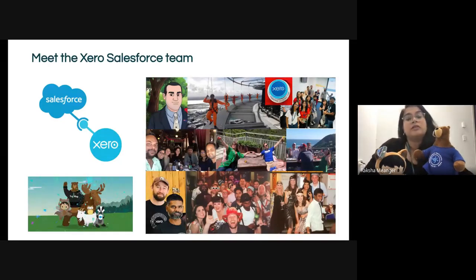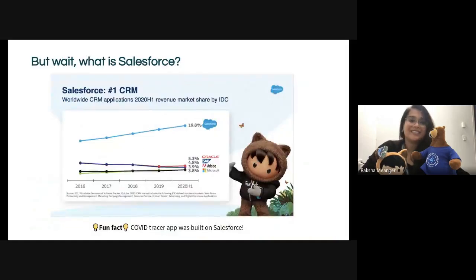And in terms of teamwork, we collaborate with other capabilities such as product owners, product managers, front-end developers, QAs, BAs, integration developers, like the list goes on. So what do we do? The Salesforce team at Xero, we use the Salesforce platform to build solutions that scale with Xero's growth.